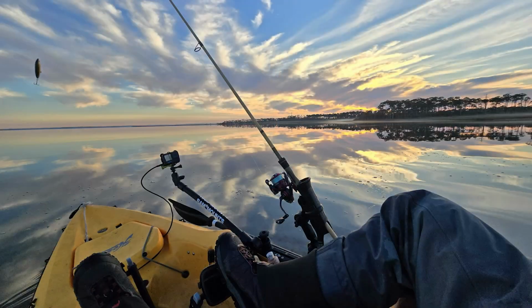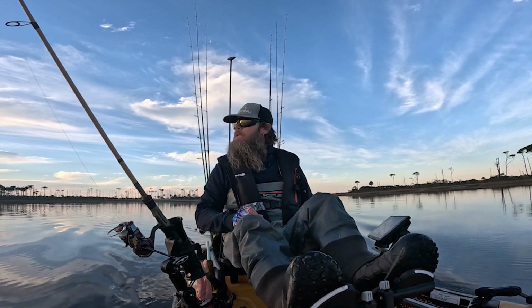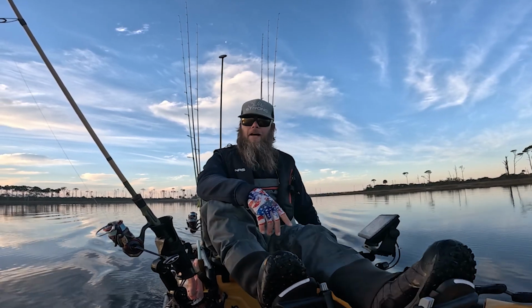Beautiful sunrise to my right this morning. So we got a plan. We're gonna stick with it. I think we're gonna get out here and be pleasantly surprised. I think these fish are gonna be chewing, but we got some clear water conditions. That's something that I'm normally not really used to fishing in, but got a few tricks up my sleeve.